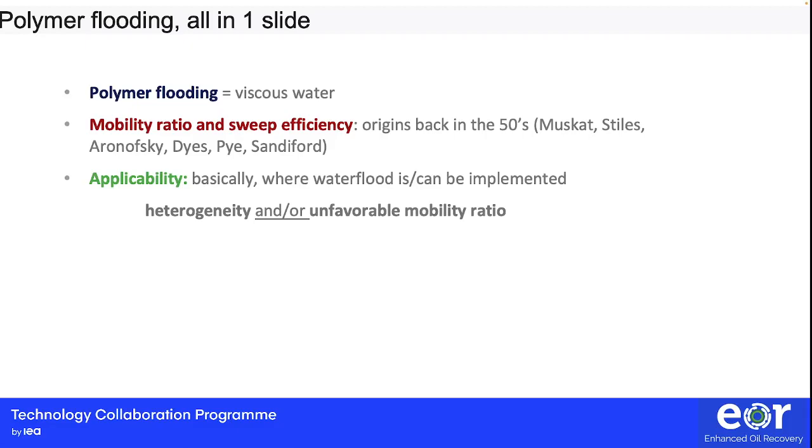So the question is, how do you increase viscosity of water? You can put ice cream or polymers, but if you have polymers, they will help to recover oil in reservoirs which are heterogeneous and or, this is important, where you have unfavorable mobility ratio. So even though you have, for example, a low oil viscosity, but you have large heterogeneities, then it makes sense to increase the viscosity of water.